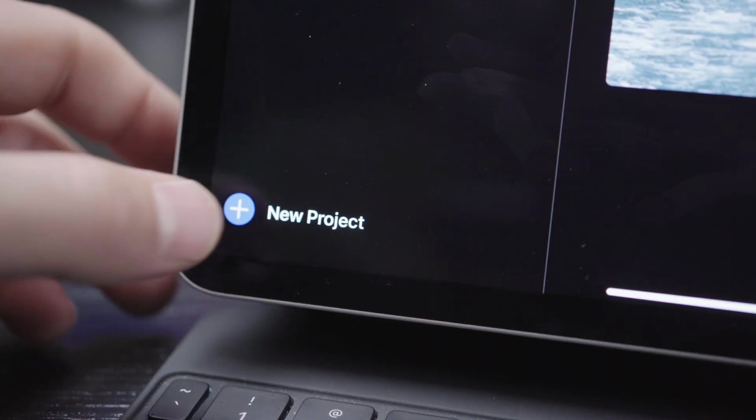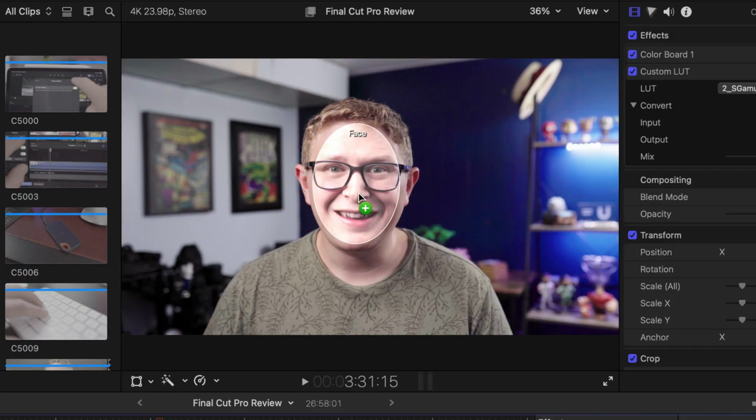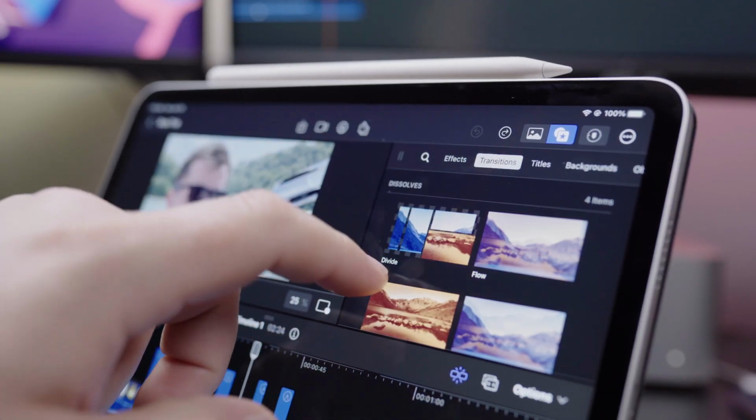And then there's just smaller things that could make it better, like easily importing Mac projects onto the iPad. It doesn't exist. Or editing off hard drives, or they didn't even include key features like object tracking or stabilization. It's kind of just odd that they're not here, but a lot of this stuff I think will come one day with an update once they figure out how the hardware works.